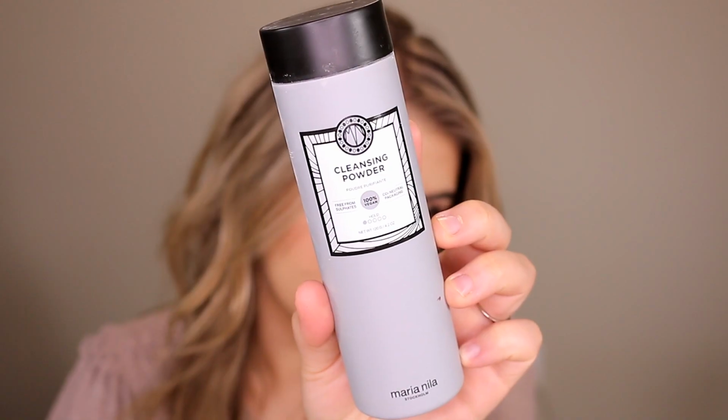And this is one that I discovered this year, and it's high end, it's not very affordable, but it is so freaking good. This is the Marila Nila cleansing powder. This is actually the larger size. They also have, I'm looking on Amazon right now, a 60 gram size. So this is the 120, double the size of the smaller one.